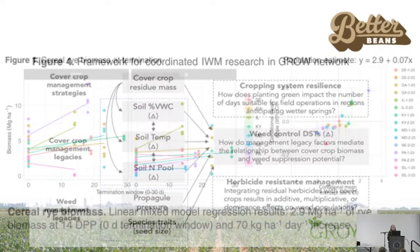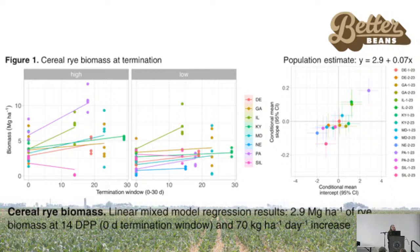So I want to focus on the graphs on the left, and that's just cereal rye biomass at termination. You can see the color coding is all the different states. In general, the longer the termination window, the more cereal rye biomass you get. That is mostly in the high biomass treatment, so where we had higher nitrogen in our fields at planting, we see higher cereal rye biomass. When we have lower nitrogen at planting, the termination window does not matter as much across more sites. So we get less cereal rye biomass whether or not we terminate before or closer to planting.